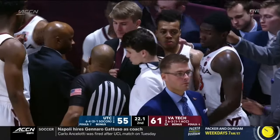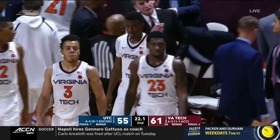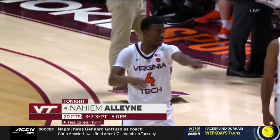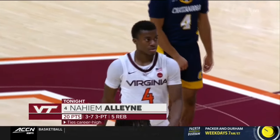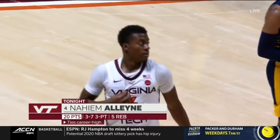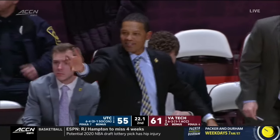With 22 seconds left, now if you're Chattanooga, don't let Landers not only catch the inbound, let Labisa Beatty catch it and then foul right away. He would be the lowest percentage free throw shooter on the floor. Chattanooga has one timeout remaining. Virginia Tech still has two, so you can run the baseline here. If you can't get the ball in bounds, you call timeout.